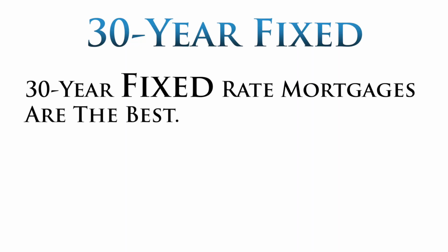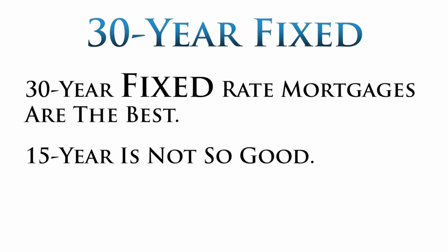You want to get the 30-year fixed rate mortgage. Mortgage interest rates have been low for quite a while. You probably don't want an adjustable rate mortgage. You want to get a fixed rate loan. And the 30-year is better than the 15-year because the payment's lower. Therefore, if you want to pay more and you want to pay extra, you always could because you have the flexibility.